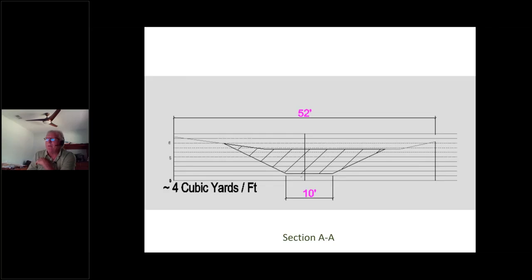And when you're looking at the math, that turns out to be about 4 cubic yards per foot, which is pretty consistent with what we estimated early on when we did the grant application. So that was kind of nice that our really back of the envelope calculations seem to coincide pretty well with what we put in the grant, which means hopefully the funding for this excavation is going to be consistent with what we're hoping to do once we get the plans done.